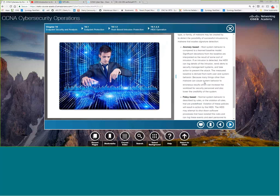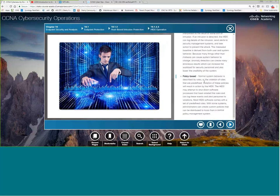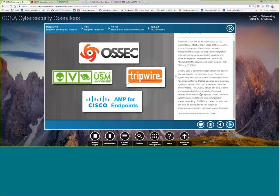These anomaly-based, policy-based, these are the same things we talked about in Security Plus with HIDS. So you are seeing some overlap, which I think is actually good for your students, so they realize that the stuff they're learning is not just in one class only.